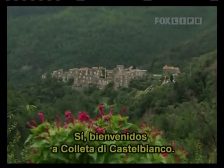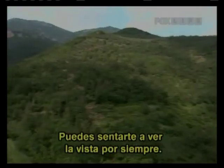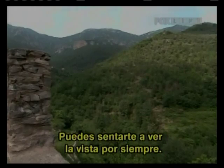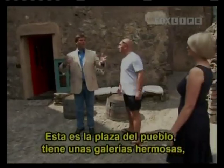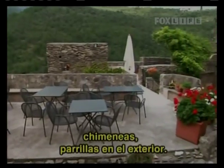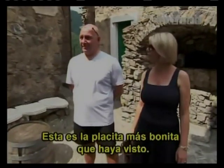Yeah, welcome to Caleta Castel di Bianco. It's basically a 13th century Italian village that's been restored fully. You could just sit out and look at these views forever. This is the village square. It has beautiful terraces, fireplaces, outdoor cooking grills, and a beautiful little cafe restaurant. It's very, very nice. This is the prettiest little square I've ever seen.